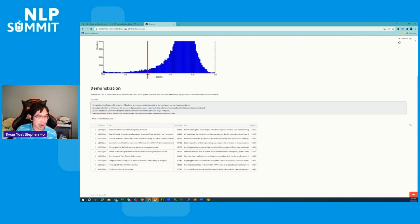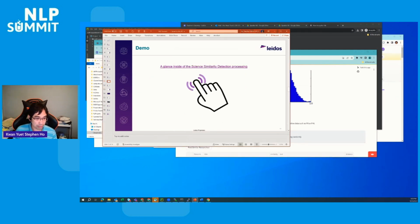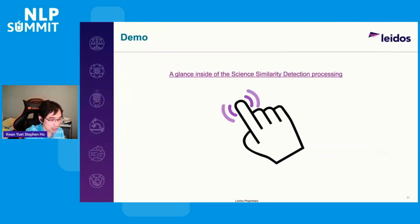Okay, so yeah, these are some of the examples of how the similarity detection works. We'll put out this document and also these documents and then send it to the referral officer and the subject matter expert for them to review. Okay, so yeah, so here we've done the demo.